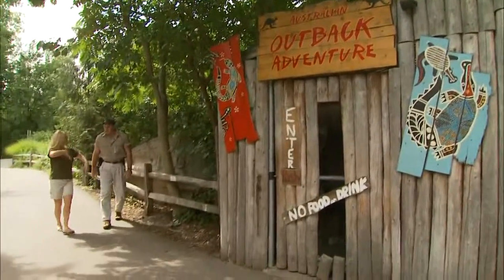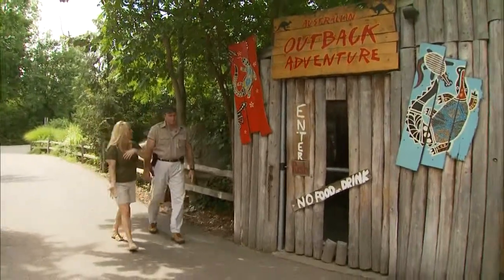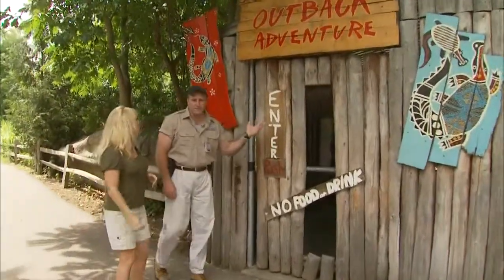So really, just around the corner from the giraffe encounter, we've got the Australian Outback. Right, we're going to go right through here and be met by one of the zoo volunteers, get the instructions, and we'll go right into the exhibit and walk around the kangaroos.